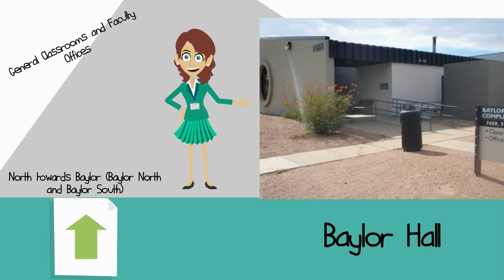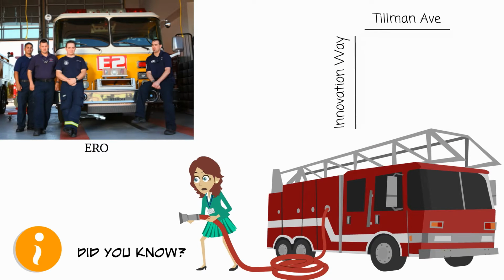Baylor is home to the ERO, Emergency Response Operations Program, Fire Science, and the Law Enforcement Training Academy, also known as LEADA. Did you know the Fire Science program is designed for students who need advanced fire training or basic preparation courses for a career in fire science? The ERO program educates and develops the skills and techniques needed in today's changing public safety workplace. The programs are held in Baylor, off of Tillman Avenue and Innovation Way. How is that for inspiration?